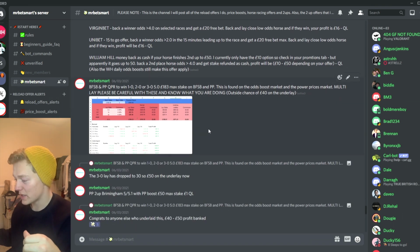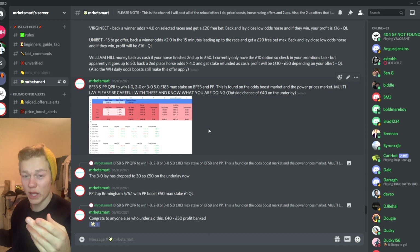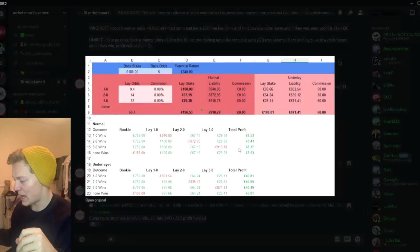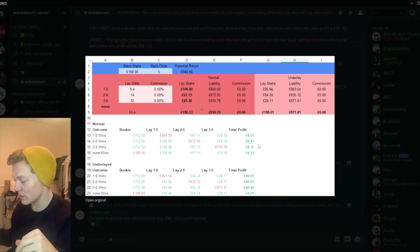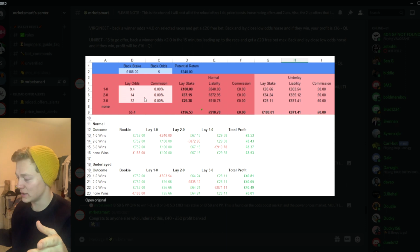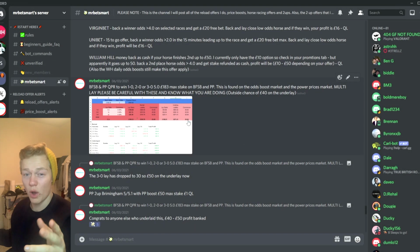We then have this Betfair Sportsbook multi-lay, which was like the William Hill golf multi-lay, but it's just with correct score with Betfair Sportsbook and with football. So it was with QPR to win 1-0, 2-0 or 3-0. That was the max stake you could get on. With a normal lay, you could guarantee £8.50 profit, but I underlaid this one. It says £41 profit here, but I actually got £50 profit because the odds were slightly better when I did it. I think there were odds of 9.2 and 30. So that was a really good profit to get because QPR won 2-0.